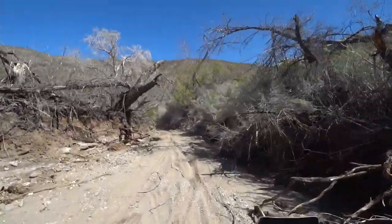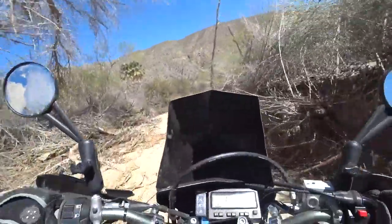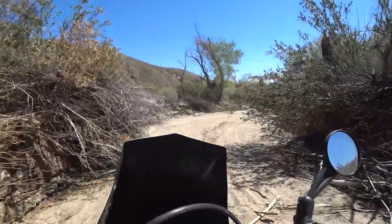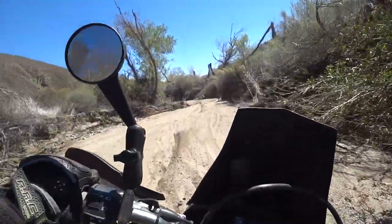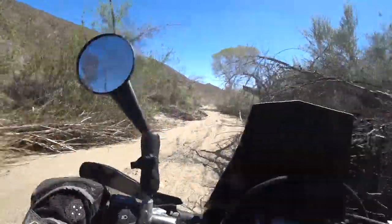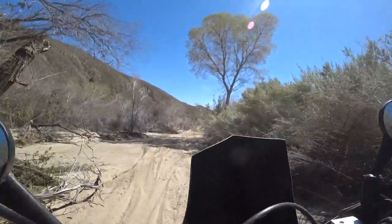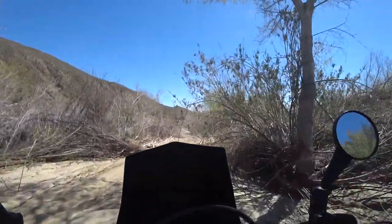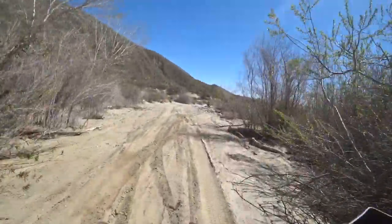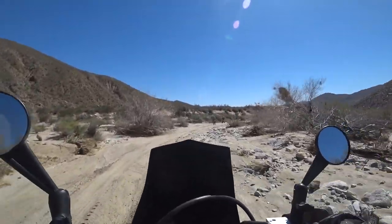Man, as soon as I lay off the throttle, oh my God. As soon as I lay off the throttle, it's no bueno. Traction! Where's the traction? There's no traction anywhere!